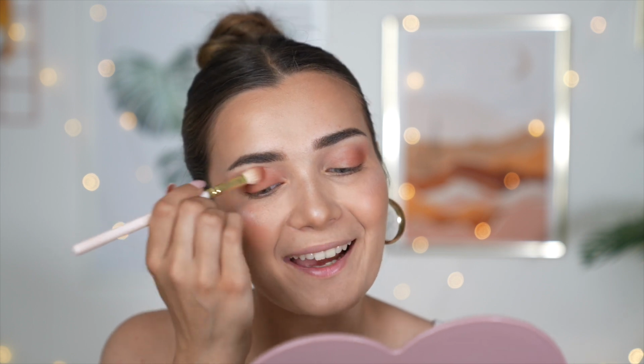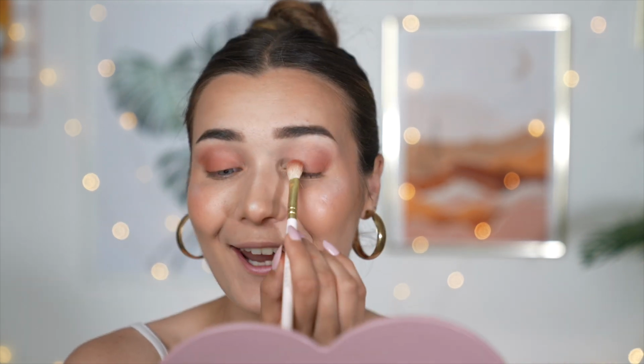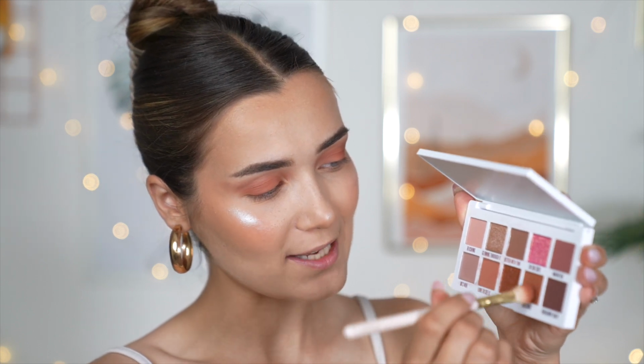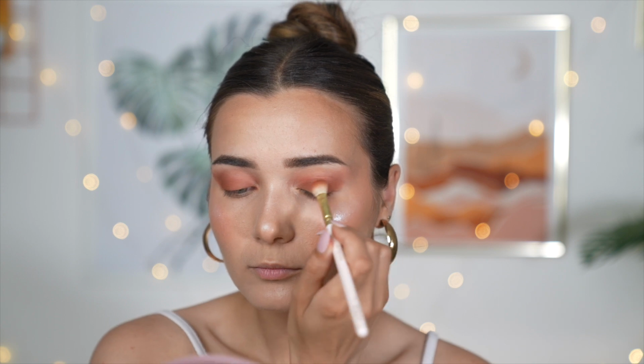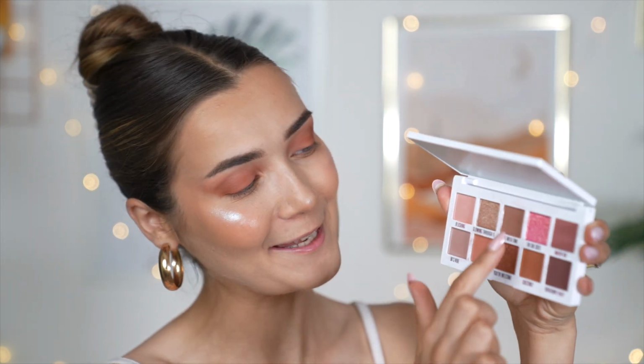I always do that. I apply it in the outer corner and then I change my mind and put it all over the lid. I'm now gonna deepen it up a little bit with the shade Chestnut. Just gonna place it right on the outer corner and then blend it out. And now the shade that is absolutely calling my name is this one here. It's called Oh She Cute. It's kind of like a pink and gold reflex. This shade really reminds me of NARS Orgasm in the blush form.